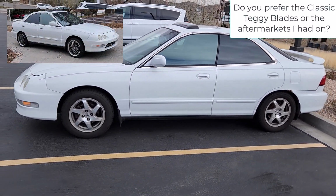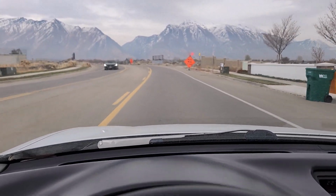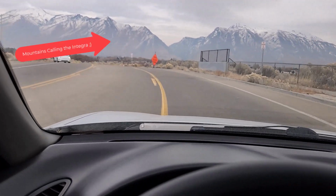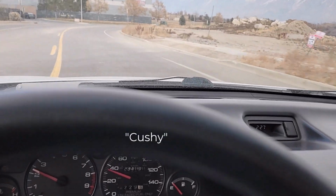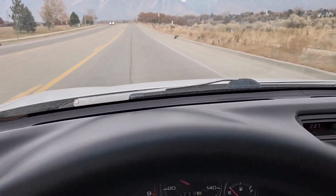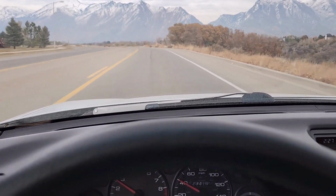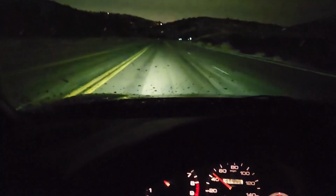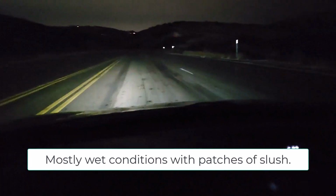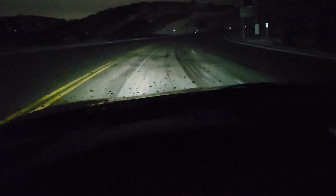Shoot. So many miles on those blades, but they still work. So got the blades back on, I got my snow tires on, and man, so different in the handling. Very cushy, a lot more give in its driving, so we're gonna have to see how the 2023 Acura Integra behaves. So we are in the 1998 GS-R Integra. Just gonna see how this thing handles up the canyon.